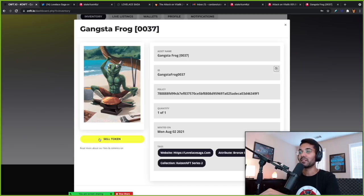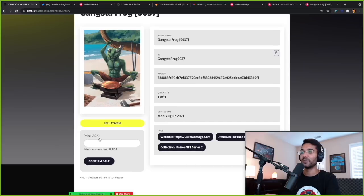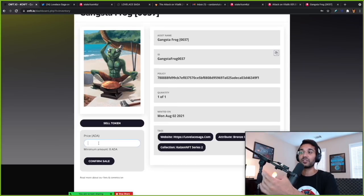I'm going to go ahead and put this token up for sale. In order to do that, we'll just click on Sell Token. You can go ahead and list your price in ADA. In this instance, we sold these tokens for 50 ADA a piece, so I'm going to go ahead and put it for sale for 50 ADA, and we'll go ahead and confirm the sale.